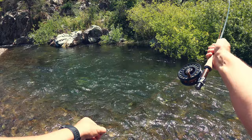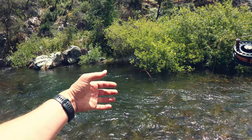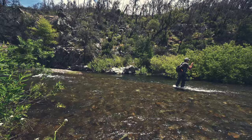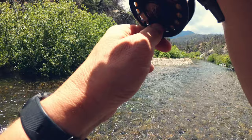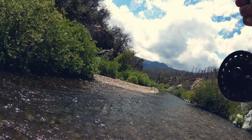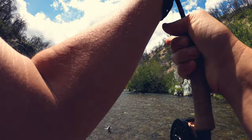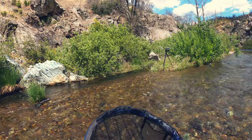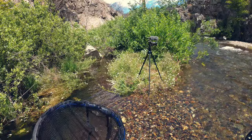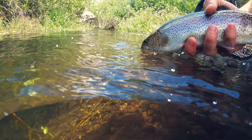Ooh, that was a fish. Okay, didn't spook him. There he is. Oh yeah. Sweet! Darcy's got me in a bad spot here. Wow! Holy crap! This is a football! Holy smokes, what a first fish. 16 incher.